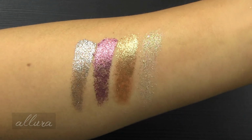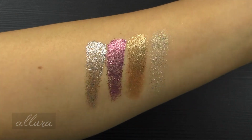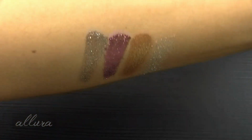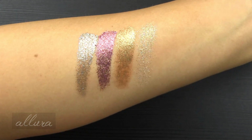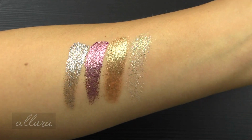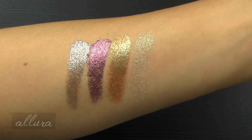Okay, those are your 4 glitter top coats. In terms of the formula, it is very much a formula that doesn't seem to be giving you fallout. I don't see anything flying away or the glitter particles dropping off the skin. They stay put very well.